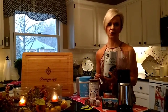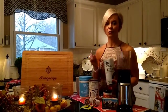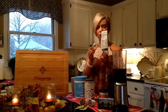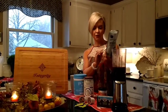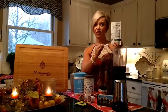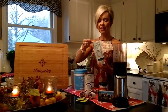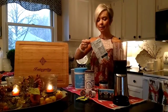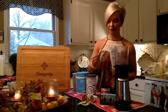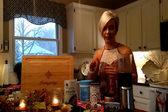So that's why I'm not using the one that we have at the gym, because you just use so little, it lasts so long. It's relatively expensive, but again, it's pure stevia. You look at the back, it genuinely says 100% organic stevia. That's all it says. So right now I have a one quarter teaspoon, and that's about all I'm going to do. I don't need any more stevia than that. If I do any more, it won't taste good. It will taste bitter at that point.